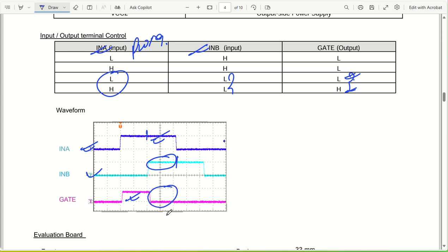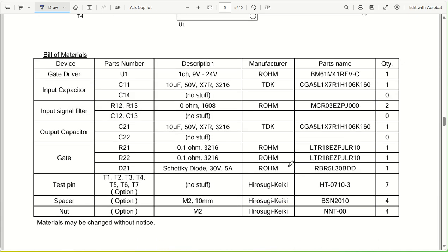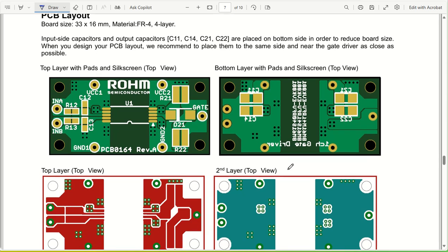Understood? So that's the understanding that we should have of the switching characteristics, and this was the evaluation board that I was talking about just now. So you have a good understanding about this. If you do have any questions, you can always ask, and you can always get proper answers about it.